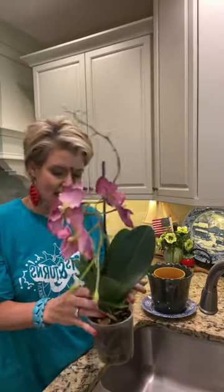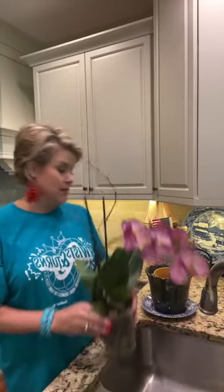The other thing that's nice is you can remove it very easily, and you just stick it in your sink. And then I use the dish drainer, the little metal thing that I leave in my sink, and I leave my pot there so any overflow can just drip out, and I leave it there for like an hour, let it dry out, and then I just pitch it back in my pot.